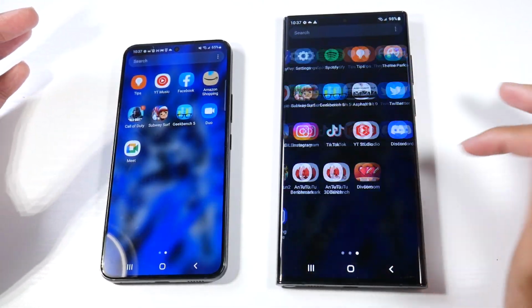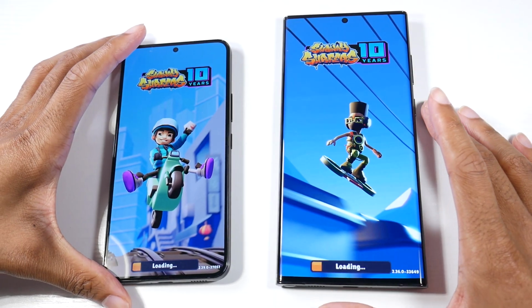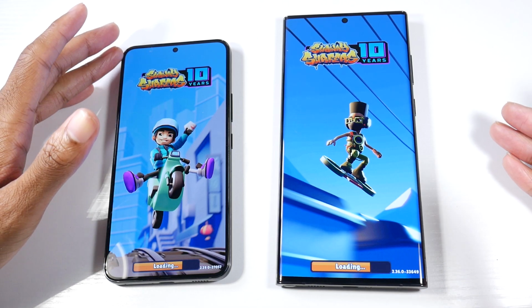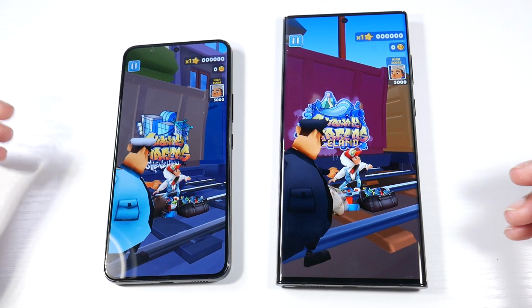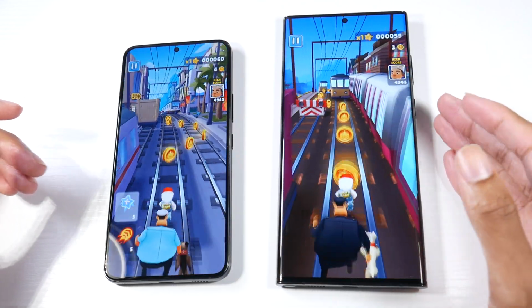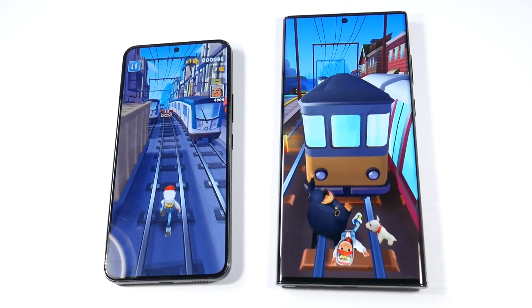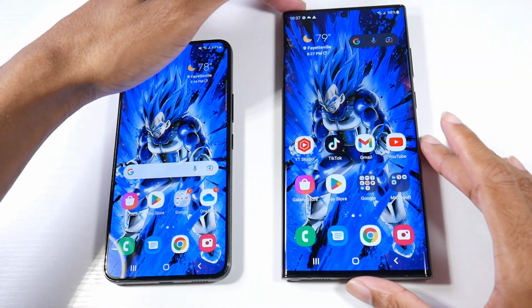As far as the gaming performance as well, one thing I noticed, the S22 Ultra does get a little bit hotter than the S22. Now I am going to put this through a full gaming test as well on my S22. But yeah, this phone does heat up a bit if you're doing intensive tasks and stuff like that. So yeah, I don't think it's a big concern, but definitely.